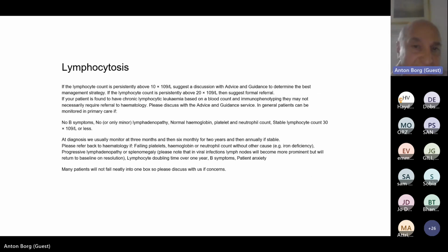So continuing on lymphocytosis, a lymphocyte count persistently above 10, have a discussion on advice and guidance to determine the best management strategy. Lymphocyte count persistently above 20, then I think that really merits a formal referral to a hematology outpatient clinic. If your patient is found to have CLL, chronic lymphocytic leukemia, based upon the blood count and flow cytometric immunophenotyping, then you don't necessarily require referral to hematology unless the patient really wants to have a discussion.